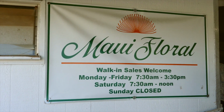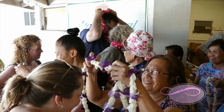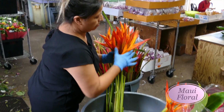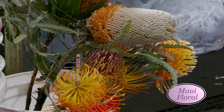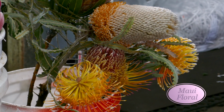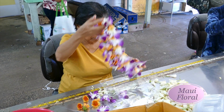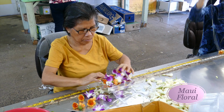The next stop was Maui Floral in Makawao. They offer a wide range of flowers and bouquets to local markets and ship worldwide. We are known for our proteas, our king proteas, and our pin cushions. We're known on Maui for our leis. We do a little of everything.